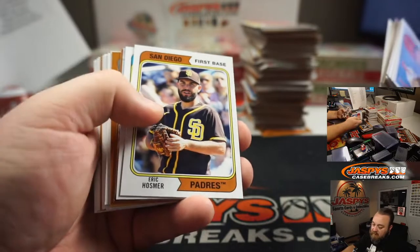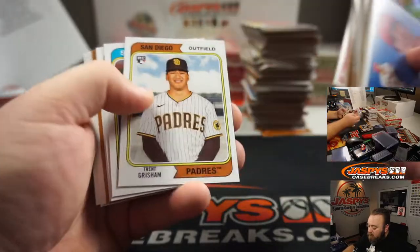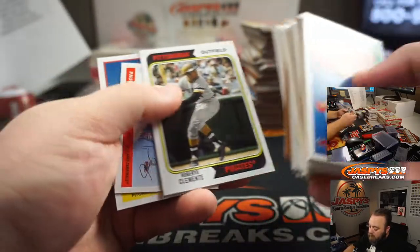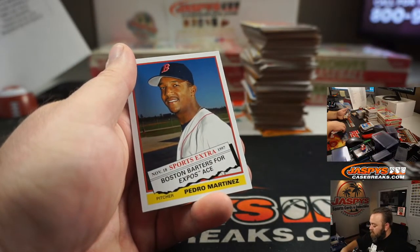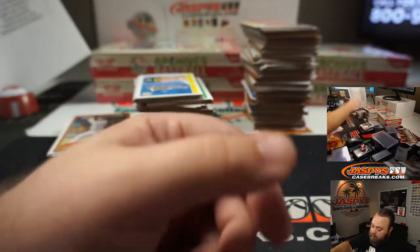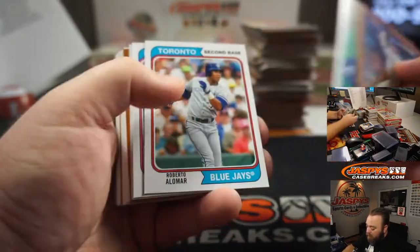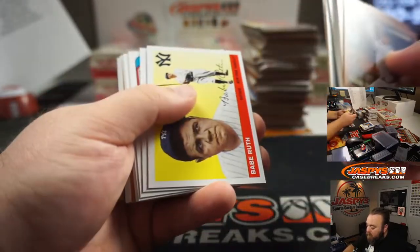Gavin Lux going to Daniel Ruiz. Aquino, Michael Armstrong. And the mini is Paul Goldschmidt for the Cardinals. And that is Adam Harper. Yeah, 1-of-1 hole punch. Well, that one was an almost hole punch. Even more rare. One of one semi hole punch variation.